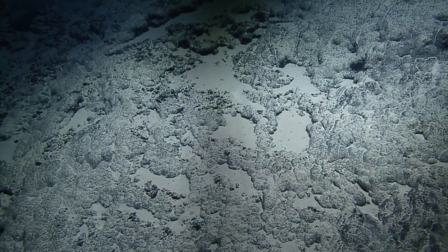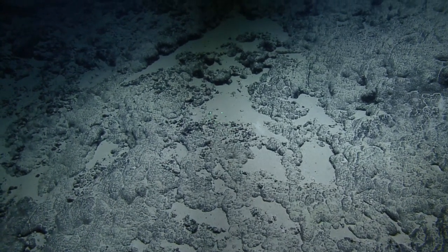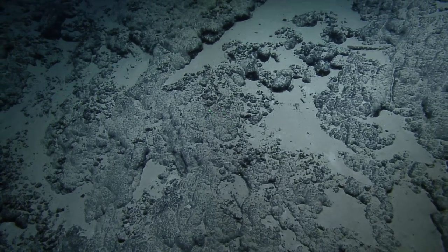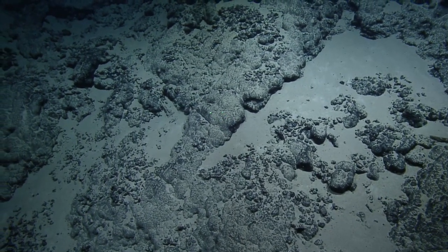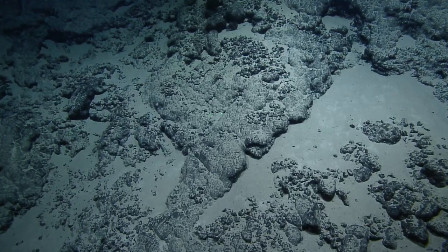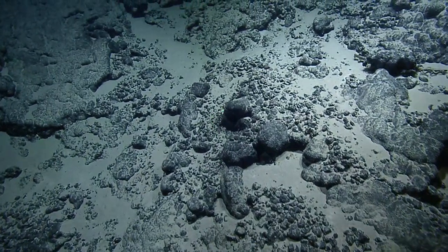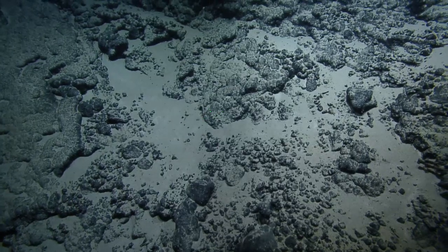I think I was wrong on that sponge. It's probably Amphidisella. This one. And now I'm trying to figure out why I was thinking Hyalonema. Not many animals yet that we can see currently.